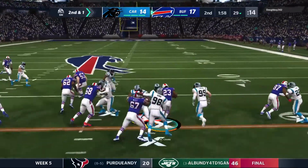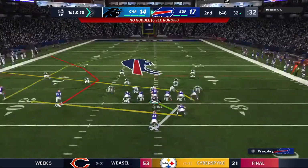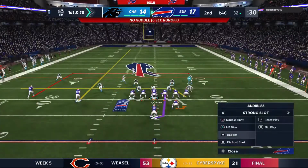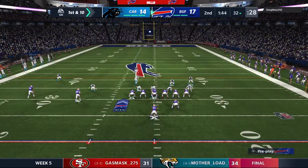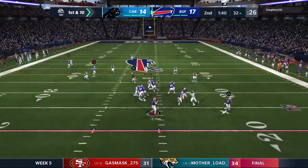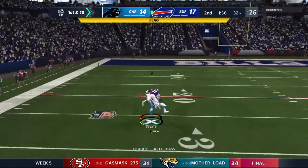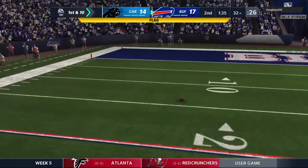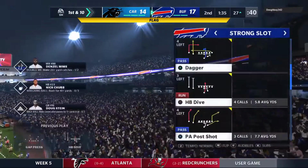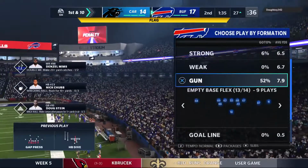A run for Nick Chubb. And he's able to get out to the 32, brought down there. They'll get 3 as the drive continues. It's a 1st down. Back to throw. Stein. He'll air this one out for Mims. And that's going to wind up incomplete. However, we do have a flag down. Let's check in with our referee.